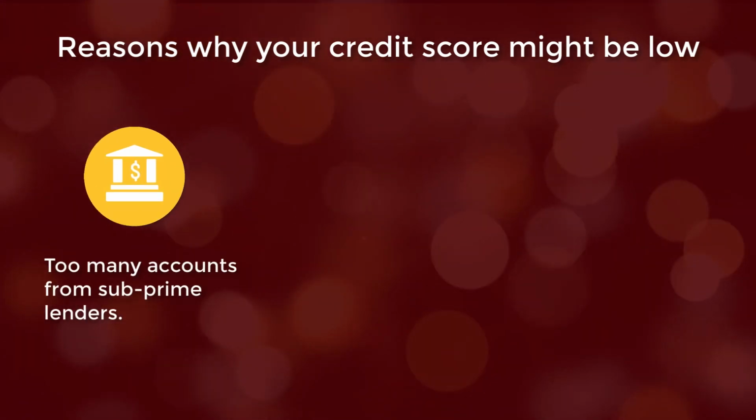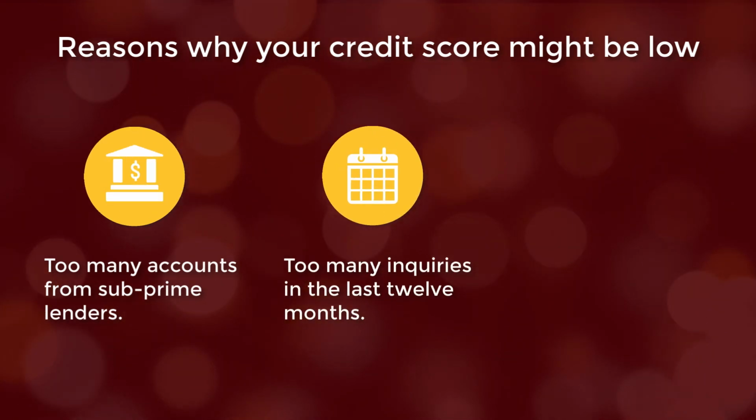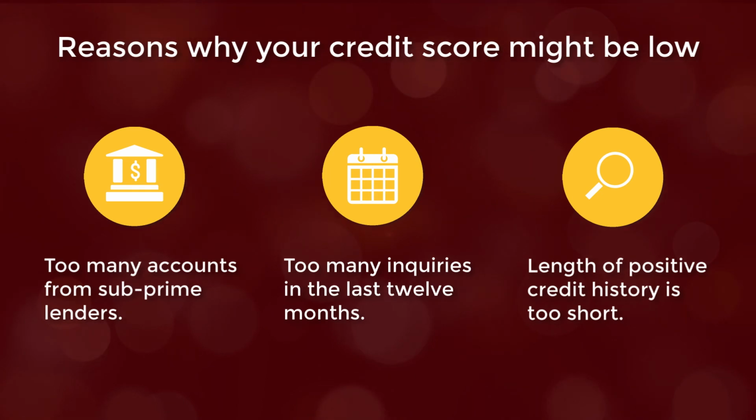Having too many accounts from subprime lenders. Too many inquiries in the last 12 months. And the length of positive credit history is too short. These are all examples of how your credit score might be low.